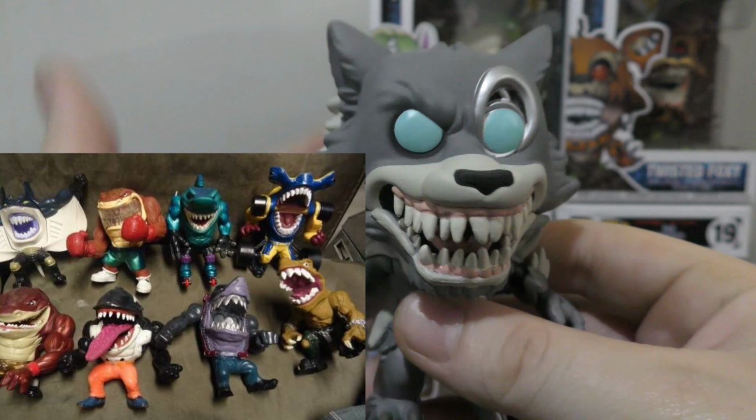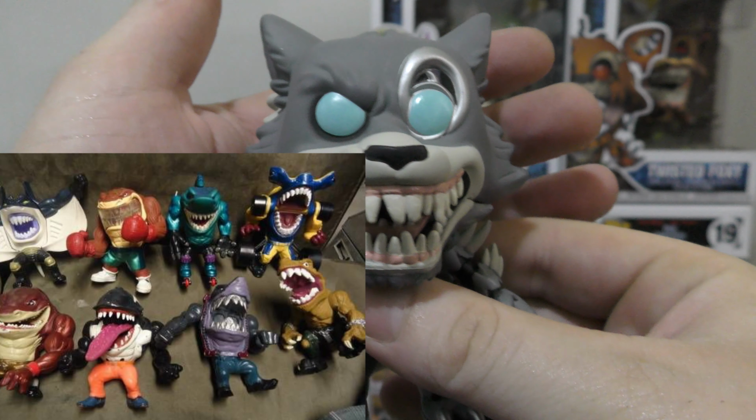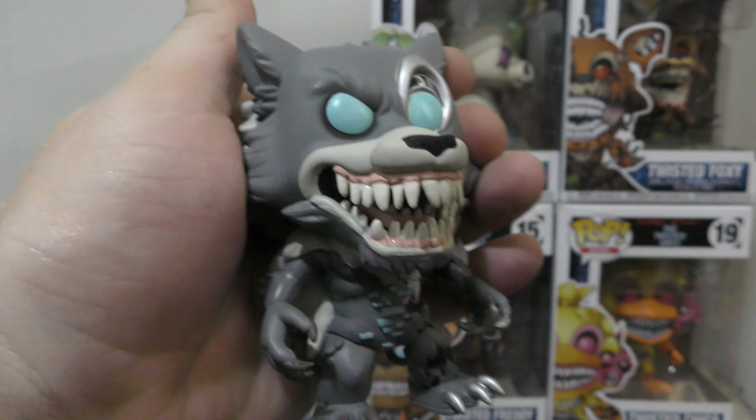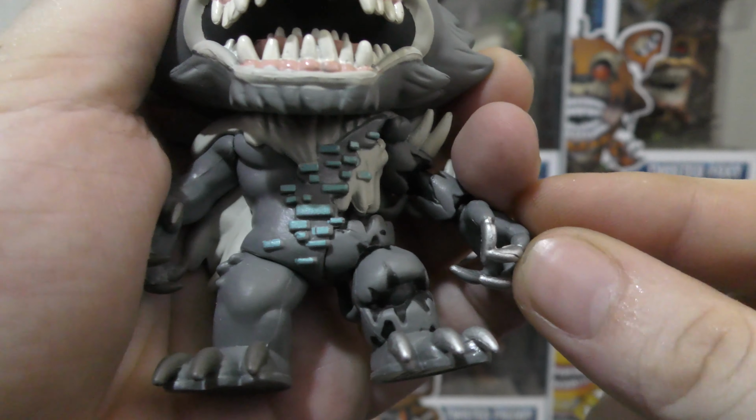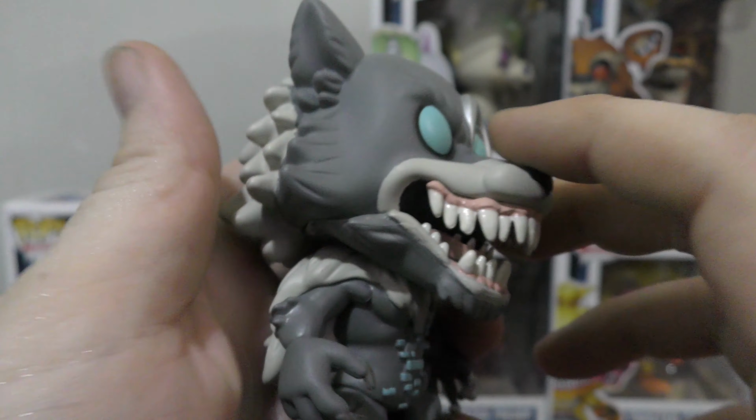Sort of reminds me of a Street Shark. Or like that toy line they had back in the day with the Street Sharks with the big teeth and everything like that. Sort of reminds me of that. It really does, really cool. I really like what they've done with the metal claws here. Really nice details. But yeah, I really like this one.